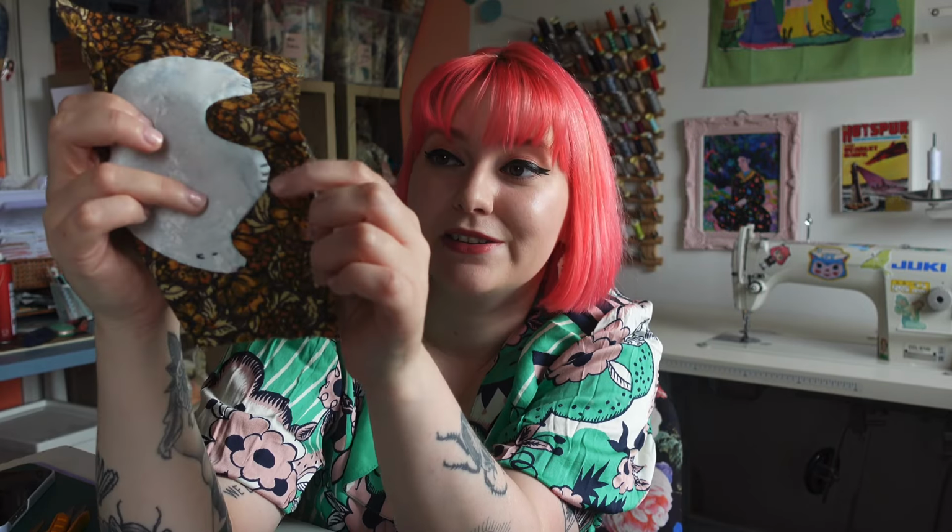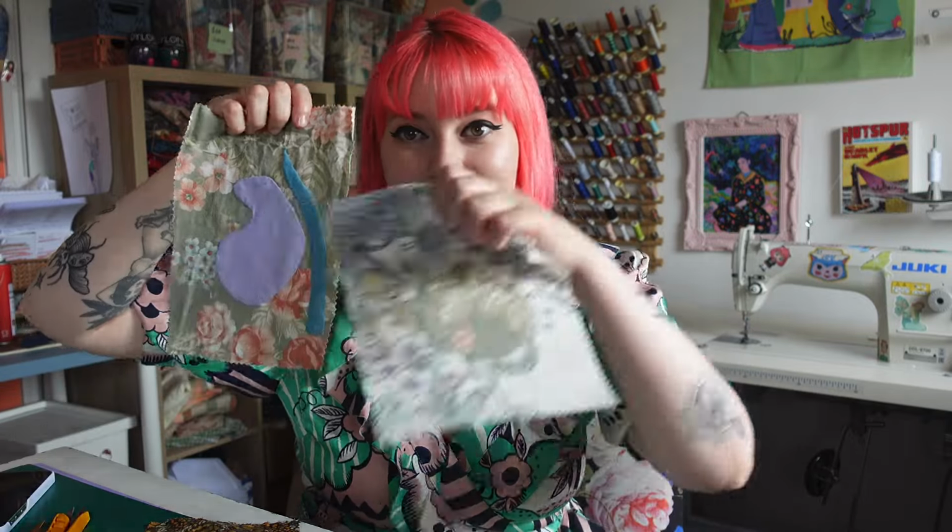So this is what this one is, but I'm very aware I need to probably work on my curves on the sewing machine because it looks a bit boxy. But yeah, I'm really enjoying it. I'm really enjoying hand sewing again. So I'm just gonna keep practicing, keep trying.